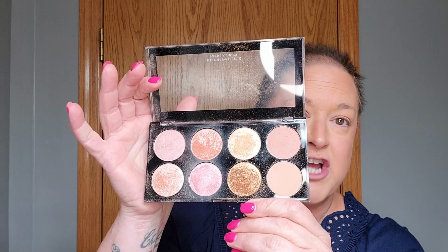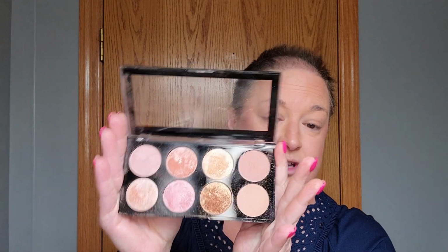Now, I actually reviewed this palette on my skinstore.com video, and I love this so much. I use it for blush, I use it for eyeshadow, and I use it to put some color on my lips. I use it for a lot and I just absolutely love it. So I will definitely be linking this for you so that you can check it out if you want to check it out. So what I'm going to do with this one is I'm going to grab a different brush.